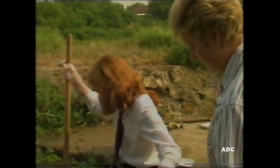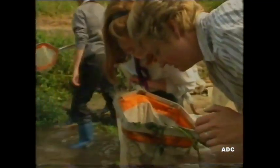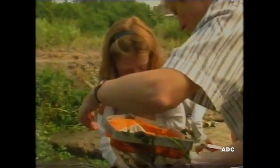And we've done that for a few minutes. Scoop the net towards you so you don't lose anything. And then go and empty them out in one of the trays. That's it. Oh, just look at that. It's wriggling with life, isn't it? Go and tip it out in the tray and see what you've got.